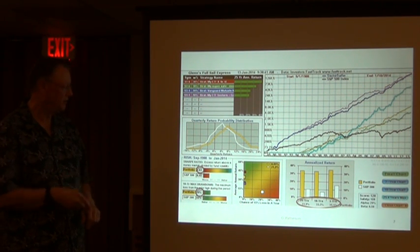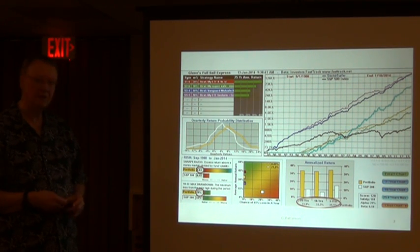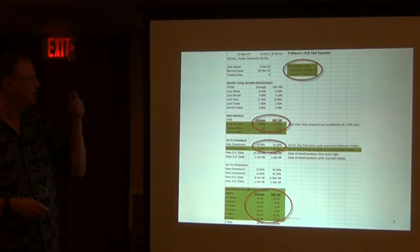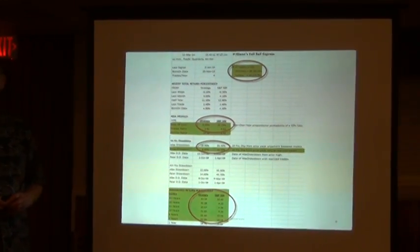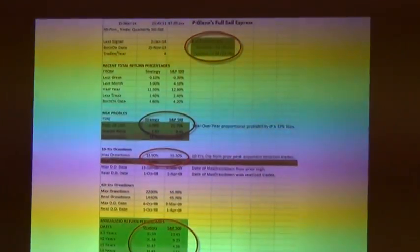And you can see the difference between the S&P and the portfolio in that curve. Next slide, please. Okay, this shows it in a little more detail in terms of the numbers. This portfolio kicked off in 1988 with some of the mutual funds that are a part of the portfolio.